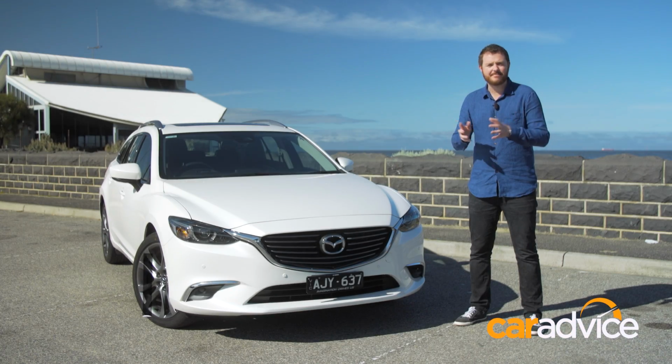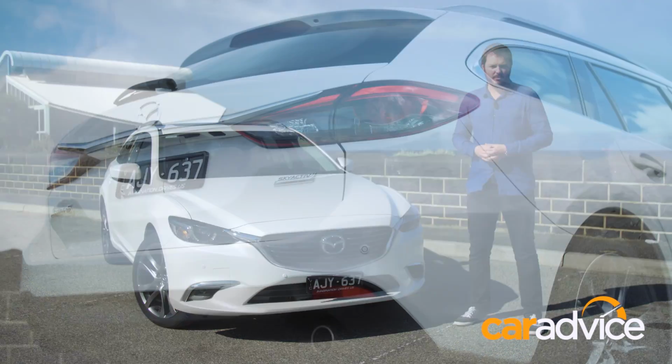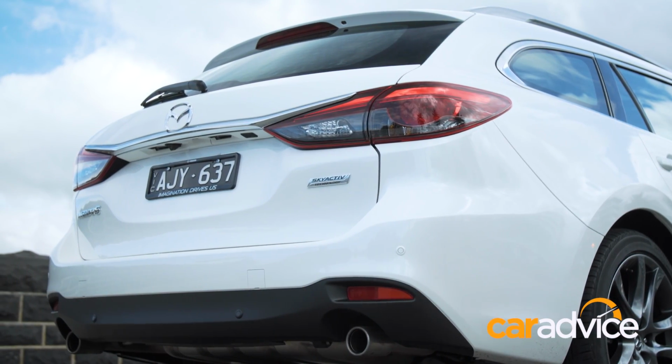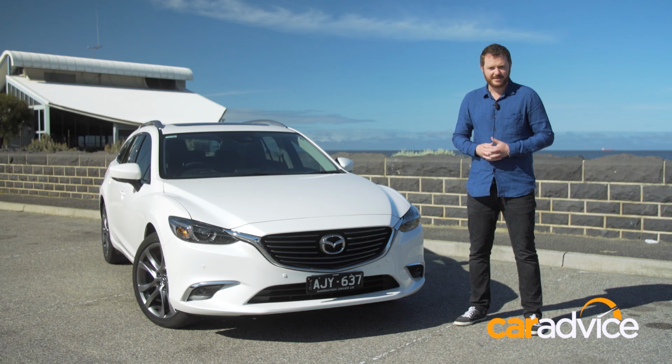I'm here with the just updated Mazda 6, and the question I'm driven to ask is, do European brands really have a stranglehold on premium? Well, this slick Japanese wagon that you see here is one of the best arguments I can think of against this widely held perception. Let's find out why.